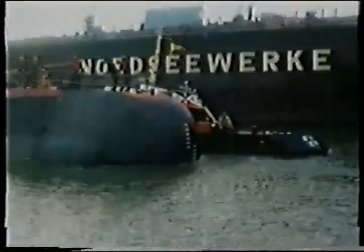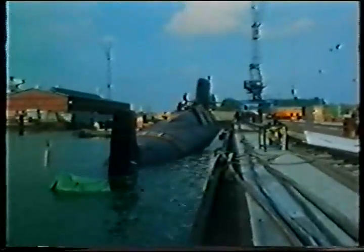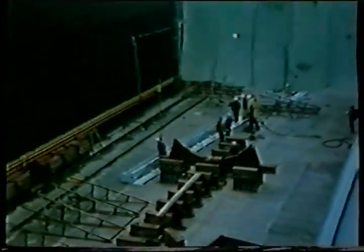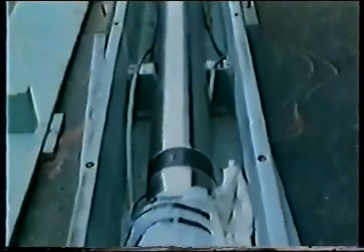TR-1700 is moored, and now the final stages of installation can begin. More than 90% of the work has already been completed in the shipyard's covered assembly shop. All of the remaining work will be completed here at the pier, particularly those jobs which, for technical reasons, were not possible inside the assembly shop, such as mounting the periscopes, a procedure requiring utmost care.